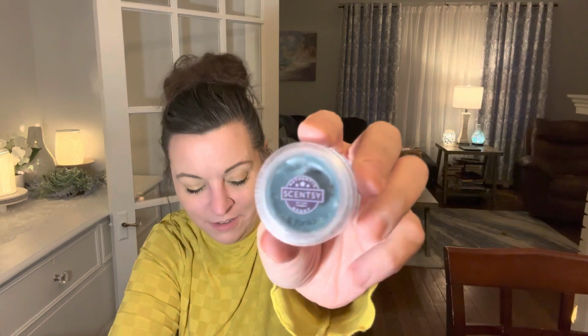Then we have the Woods Collection. I do love this section. We have Blue Sage and Tonka. I don't love this one. This is revel in the richness of midnight sage, black lavender over sultry sweetness of tonka beans. Sounds like something I would love. It's much too masculine. I love sage, I love lavender, and I love tonka bean.